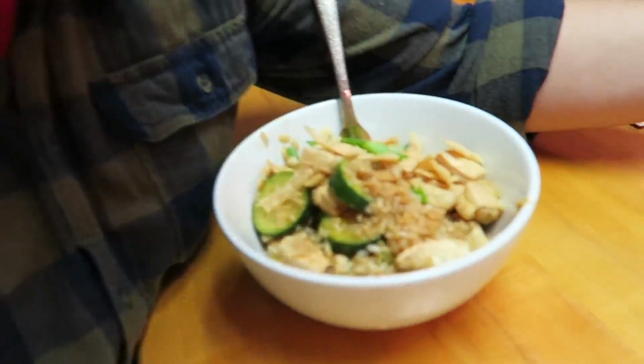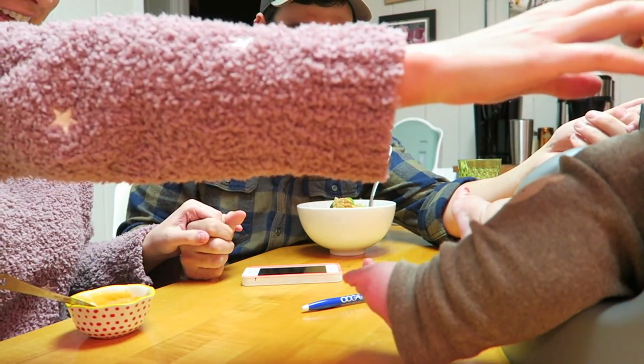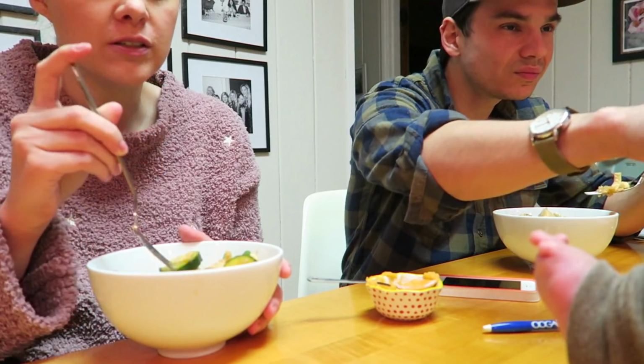Alrighty. What do you think, Wes? Looks so good. Charlie's about to have sweet potatoes. Bless us, O Lord, and these thy gifts which we are about to receive. Is it good? I didn't know what to expect with the teriyaki mixed with sriracha. But I like it. Good job. Zucchini is something I forget about.